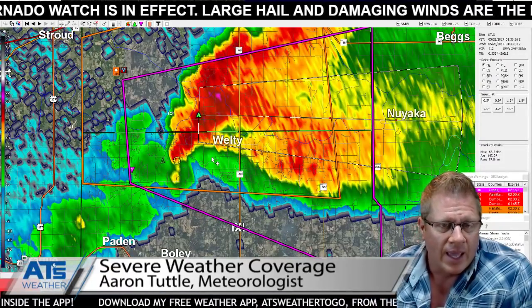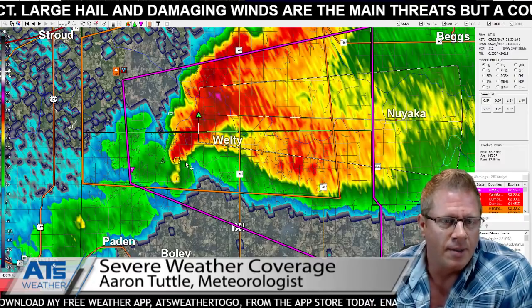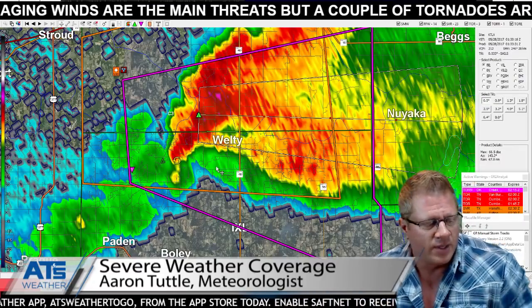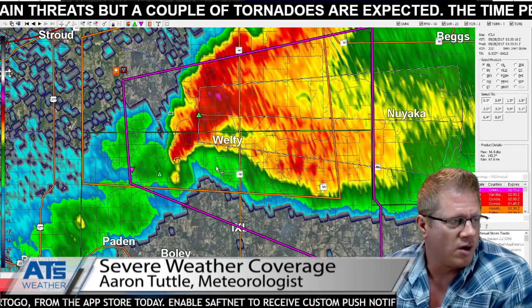So right now, this one is the only one in the state that has a tornado, and the only one that actually probably can produce one, because right now it's riding along a cold front boundary that's intersecting the back end of the storm, and so it's giving it a little bit better low-level shear that it needs to produce a tornado. So that is kind of where things are right now.